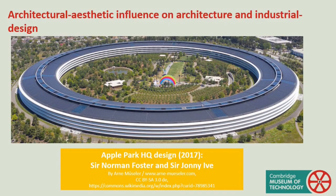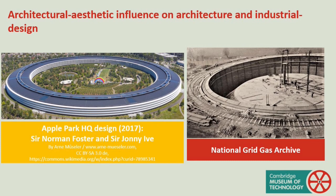It's no coincidence that both Sir Norman Foster and Sir Johnny Ive grew up and studied in places surrounded by the artefacts of the heavy industrial revolution. Foster in Manchester, Ive in Stafford and Newcastle, respectively.